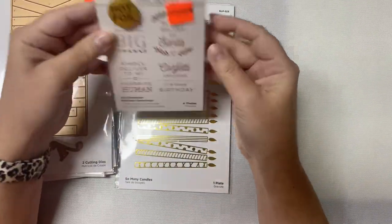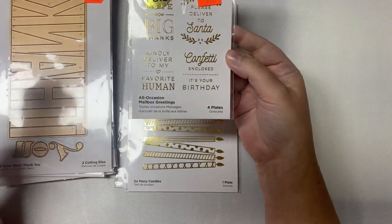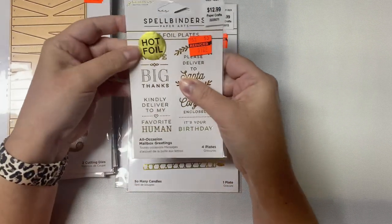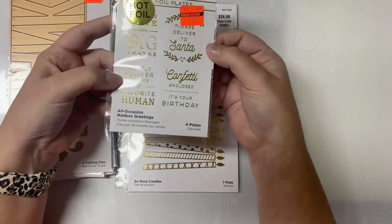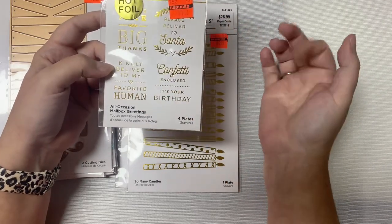And then I got some hot foil plates. This one is all occasion mailbox greetings. If you have a glimmer machine or a hot foil machine: little note, big thanks; kindly deliver to my favorite human; please deliver to Santa; confetti enclosed; and it's your birthday. So this is perfect.